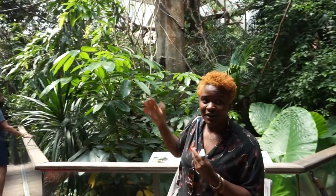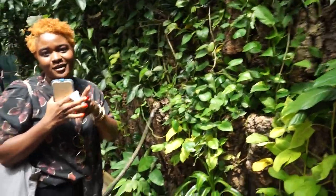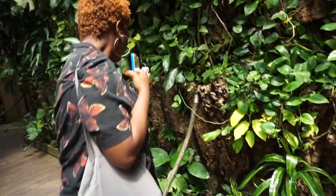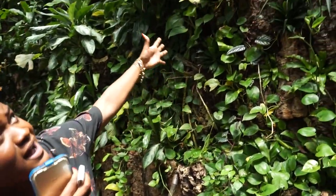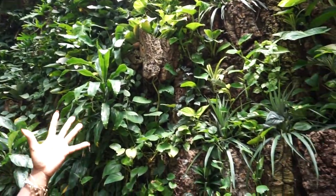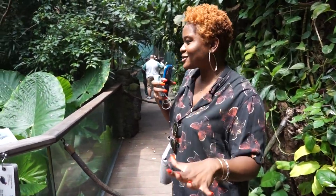Like this, for example, is a Schefflera. If you pan over here, there's an assortment of pothos. There's some canes here. There's also aglaonemas, and if you pan even higher up, when plants like to reach the sun, they get larger. So you can see how large that Epipremnum pinnatum is up there. So let's go ahead and see some other sections of this Tropic Zone.